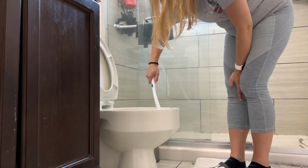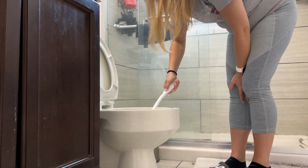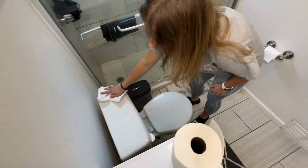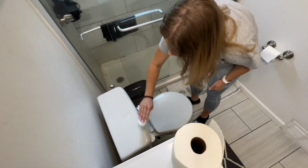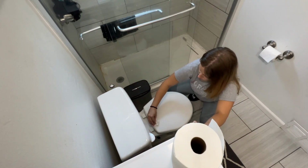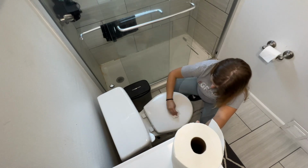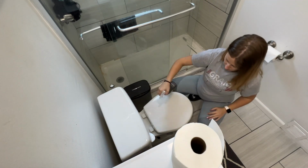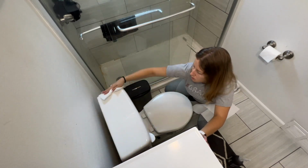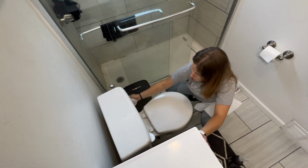Do you have a particular order of how you clean the toilet? I did the inside bowl first, then I did the exterior of the toilet. Normally I do the exterior and then the bowl. I don't think that there's really any particular or right way to do it, but I thought it was kind of funny that I switched it up. I didn't even realize it until now when I'm editing this that I don't normally do it that way.